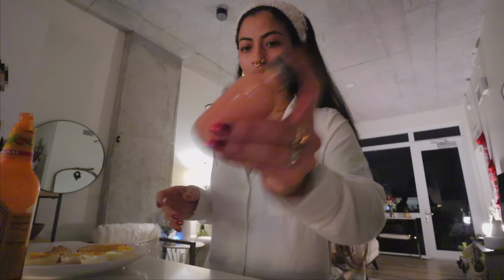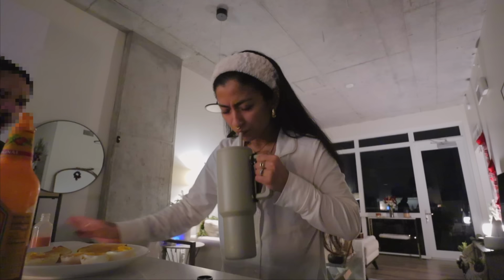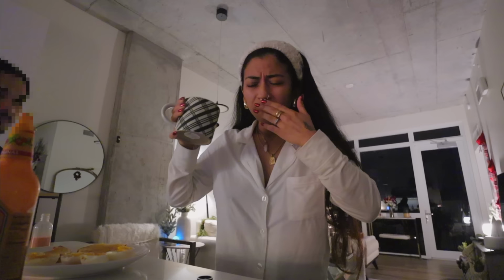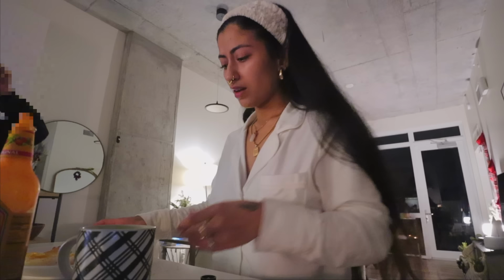I waited to take my ginger shot until I had food, because taking this, I need a chaser, and that chaser should be more than just water. I'm scared. Oh my god. That bad? Mm-hmm. I don't know why, but that is by far the strongest batch of ginger shots we've ever made. It's bad. Okay. In your face.